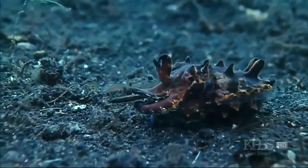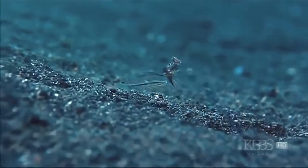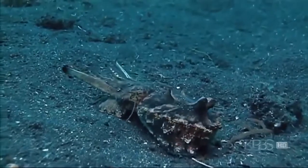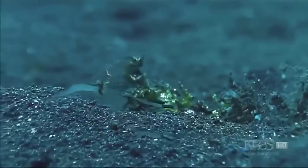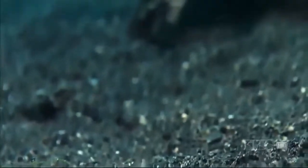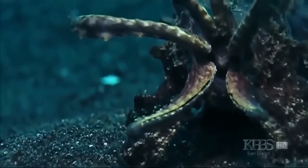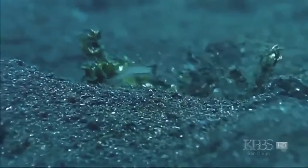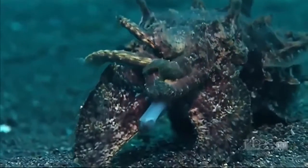Like its big brothers, this cuttlefish has to grow fast and is often on the hunt. But to catch a tiny glass shrimp takes very good eyesight and patience. Stalking its meal in spiky disguise, it aims its feeding tentacles like a pool player, ready to hit the target.